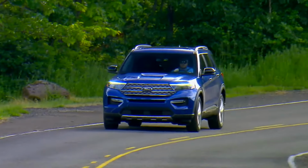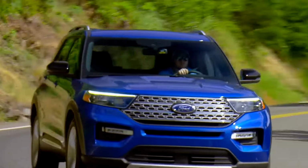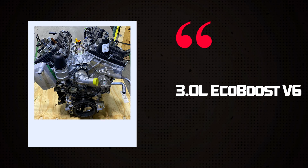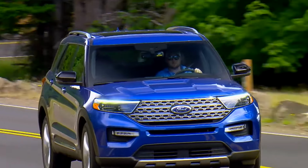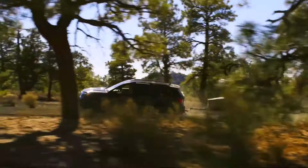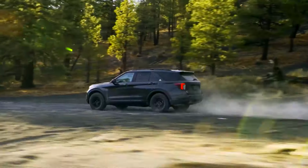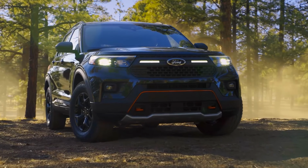The Ford Explorer, introduced in 1991, helped define the modern SUV, offering a balance of family-friendly comfort, off-road capability, and long-term reliability. The 3.0-liter EcoBoost V6 found in newer models is a testament to Ford's ability to deliver power while guaranteeing longevity and efficiency. With 400 horsepower and 415 pounds-per-foot of torque, this engine provides strong acceleration and impressive towing power. According to J.D. Power, the Explorer earns an 8.2 out of 10 for reliability, while Consumer Reports highlights its engine durability, especially in high-mileage models.